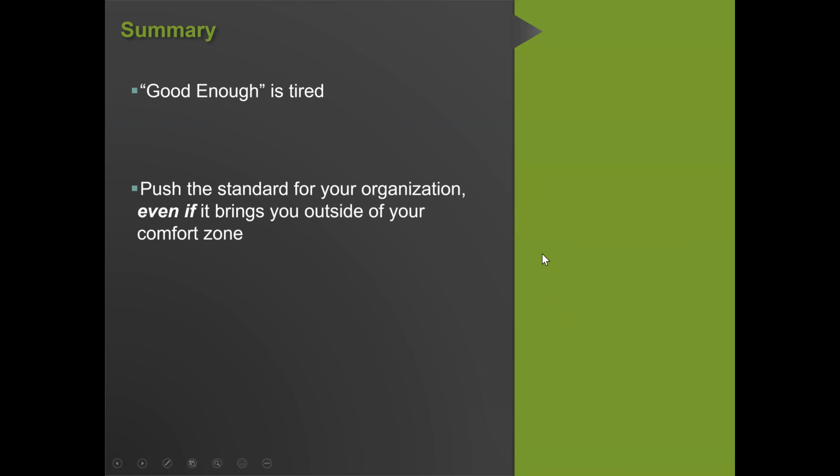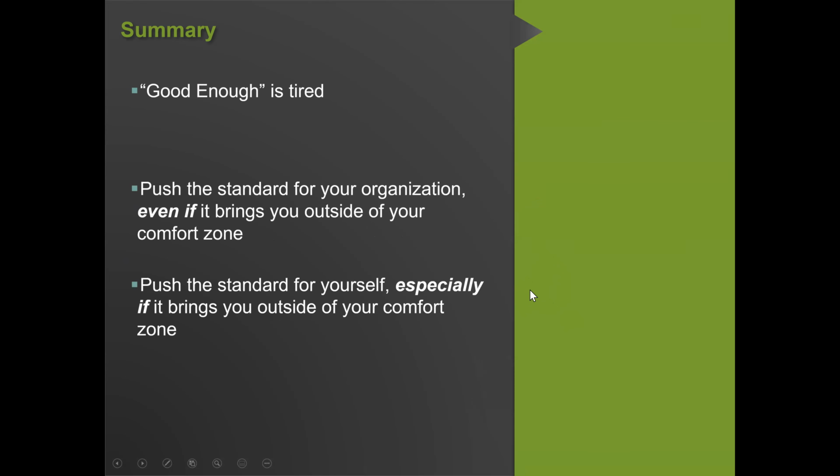So just to summarize, good enough is tired. I don't want to hear that. Push the standard for your organization, even if it brings you outside of your comfort zone, even if you have to Google something, right? And push the standard for yourself, especially if it brings you outside of your comfort zone. And that's about all I've got.